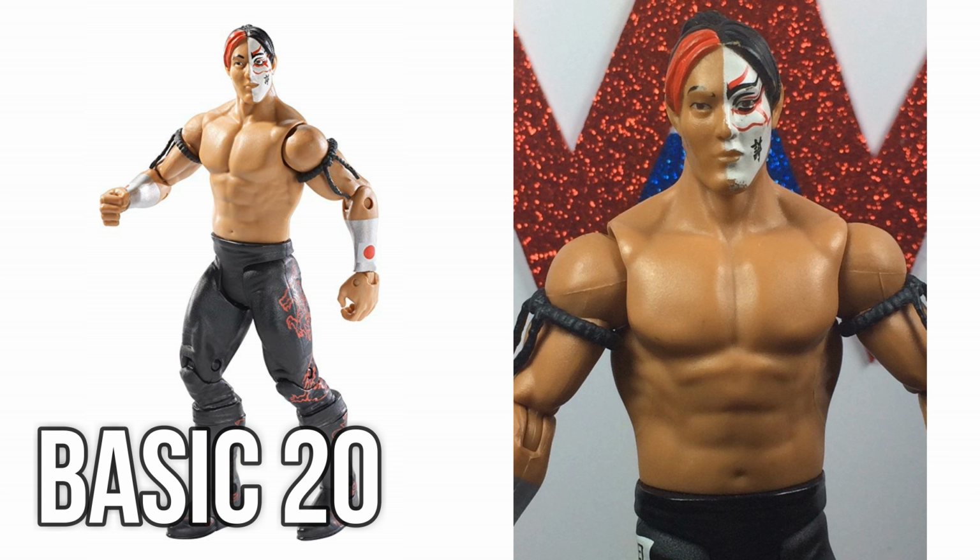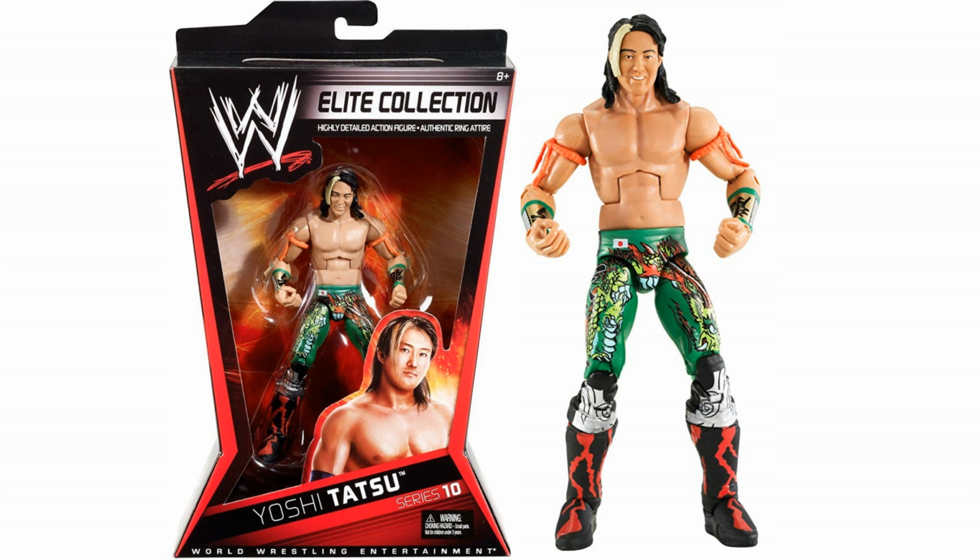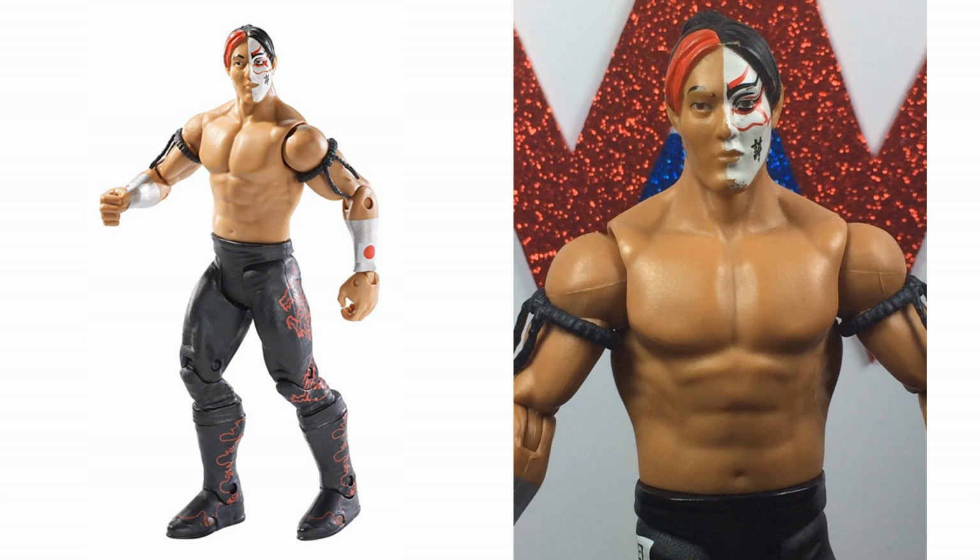Yoshitatsu! We got Yoshitatsu. This is a basic. I think it's like Series 20 Global Superstars. The Elite didn't have face paint. It's only the basic. How crazy that there's more detail on his face on the basic than there is on the Elite. But it's such a great figure. Really, really rate that. One of my favourite basics.